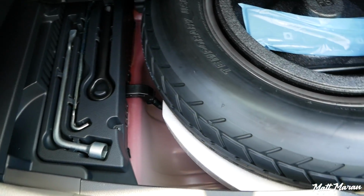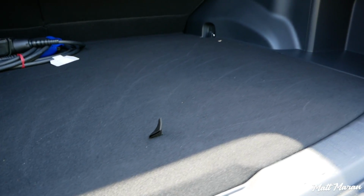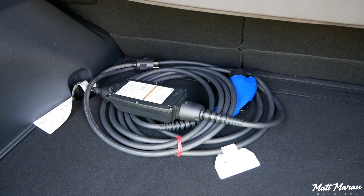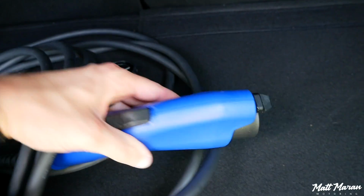And you also, of course, just have a nice wide and long space. And also here, if you go for this premium version, that does give you an additional standard house current power outlet back there in the trunk, which is great. Also back with that spare tire area is where you can also store your power cable to plug in the RAV4 Prime if you want. This one I just had laying out there because that's the way it was delivered to me. But you can conceal that under the floor as well if you'd like.